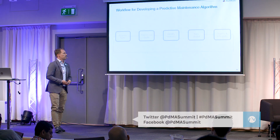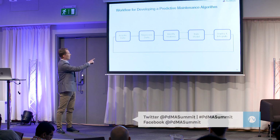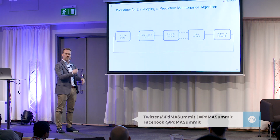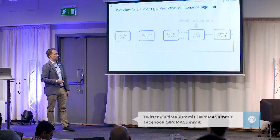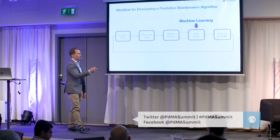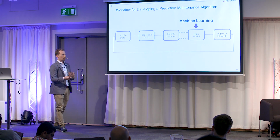Okay, so let's take a look at the different pieces in the algorithm development. This is nothing new. You start by acquiring data, you identify features, you train machine learning models, and then you operationalize them. And usually machine learning comes quite late in the process, and that's only one part of the process.